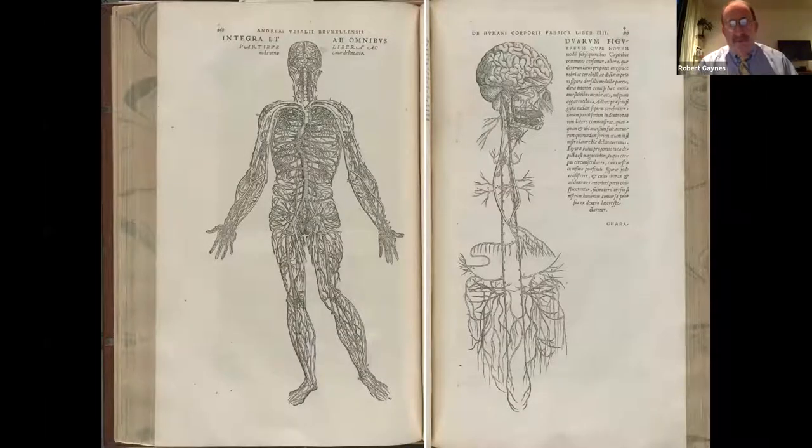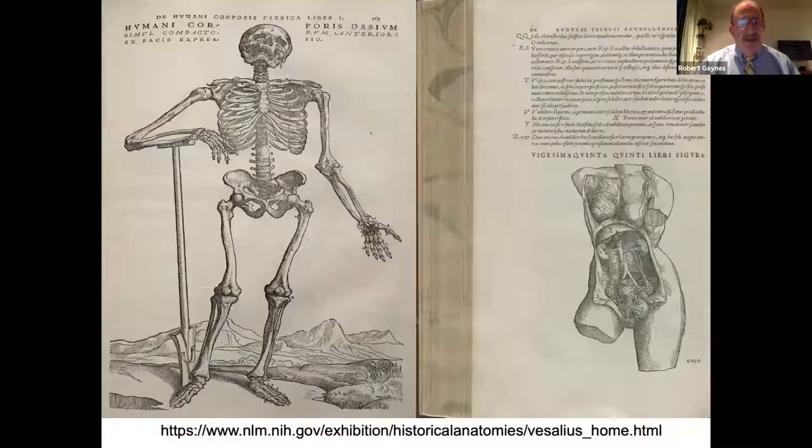It wasn't just muscle men that were drawn, of course, but here you can see on your left a figure of the various blood vessels of the body, and on your right, figures relating to various nerves coming out of the brain. So again, I remind you how much detail can be obtained by looking at these figures.